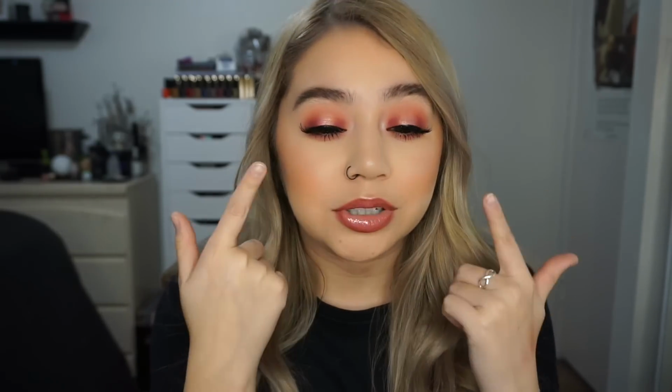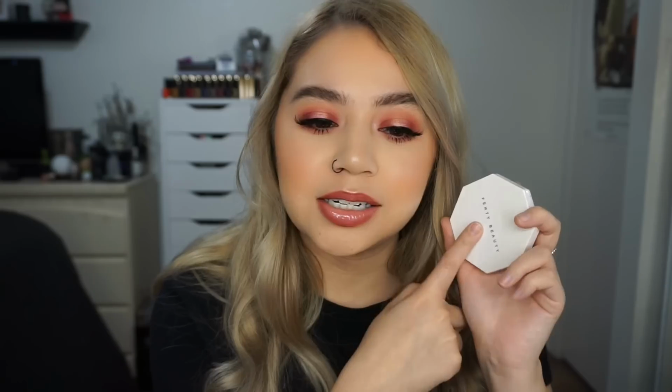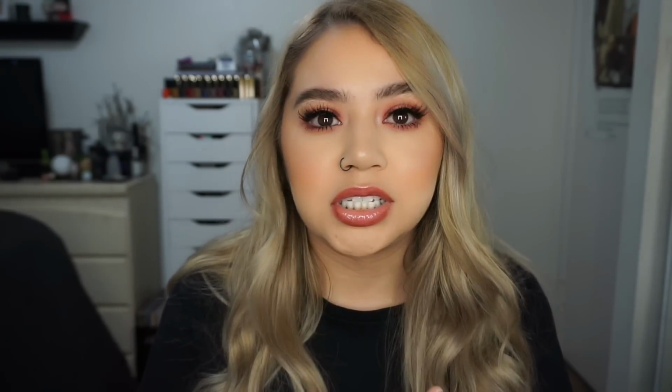I have the Moroccan Spice palette on my eyes. I did a really soft halo. I actually saw Samantha Ravndal do a look like this on her friend the other day. I think she was using this palette. I'm wearing the Fire Crystal and Lightning Dust highlighter. I mixed both of them and I'm wearing the Fussy Gloss.